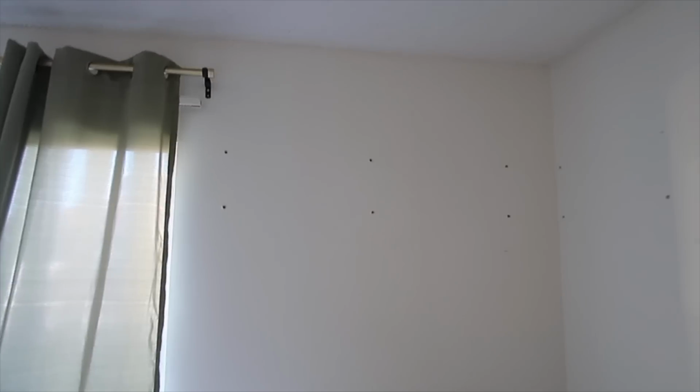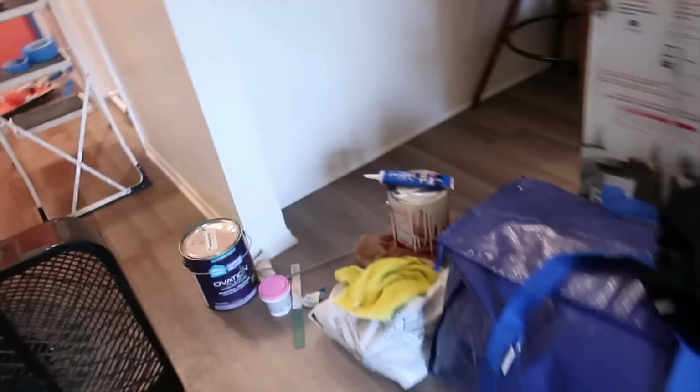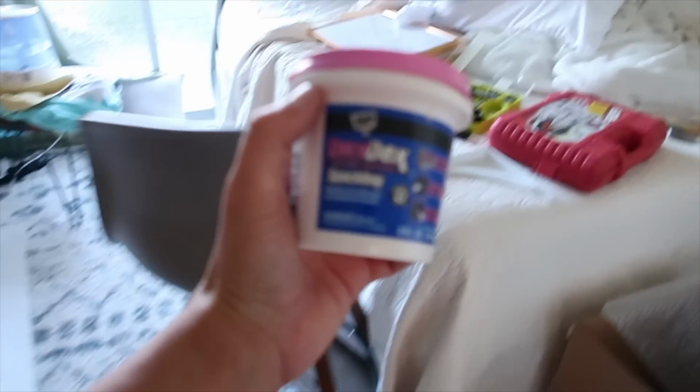Okay, I did it. But now we're left with these huge holes where the anchors were all over my wall. Now we have to patch and sand those and then paint over them so that I can get my security deposit back, because you're not allowed to leave big gaping holes like that in your wall. Who knew? But don't worry, I bought spackle, drywall spackle.